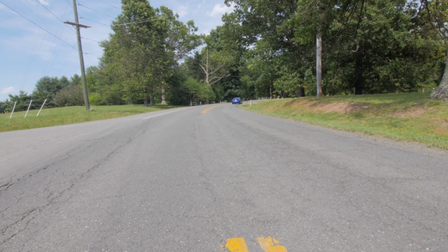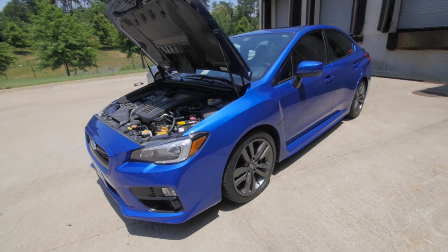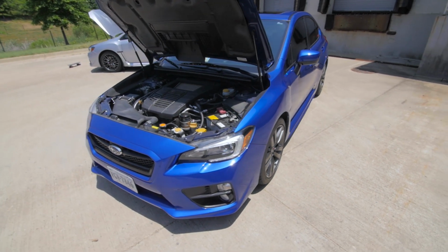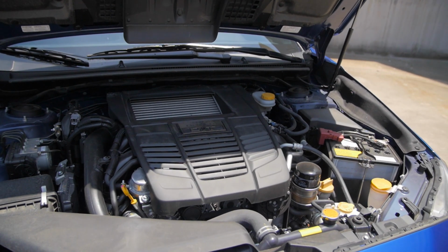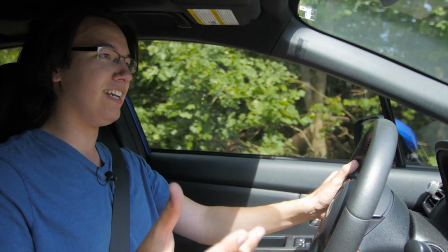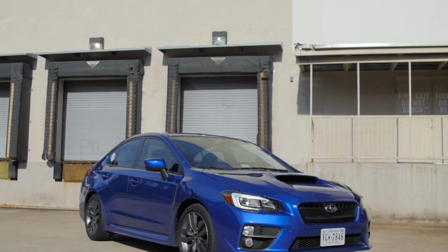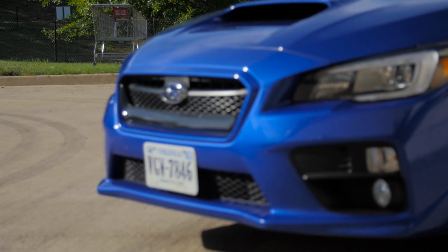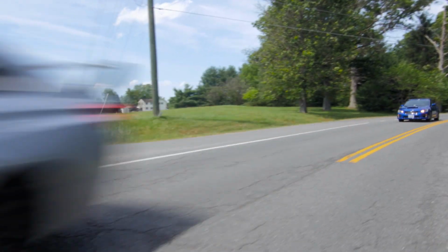This WRX gets an entirely new motor, the FA20. And unlike the old EJ motors that came in every single STI or WRX before it, the FA20 is actually using equipment from the 21st century, meaning that it has direct injection and it makes a lot more power from a lot less displacement, and it actually manages to return good gas mileage for a 2-liter. The new engine is more efficient.